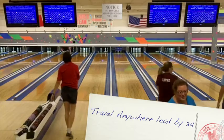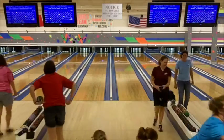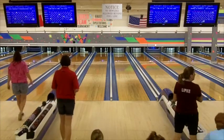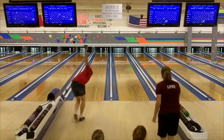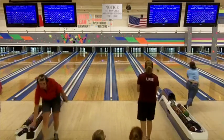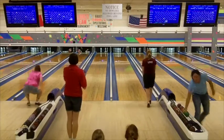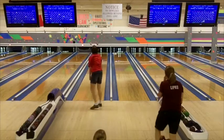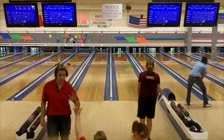And Thompson in the 10th. She wants one of those pins to go, either the 2 or the 6, but they will not go. So that's going to be 2, 6, and 10. Probably not going to get much help from that wood. So she tries to just catch the 2 pin and kick it over. And nice spare by Trish D'Agostino in the 10th. That will give her a good chance to cut into the lead some more.